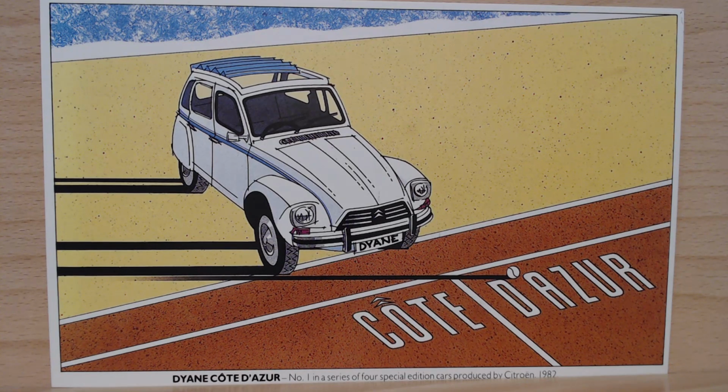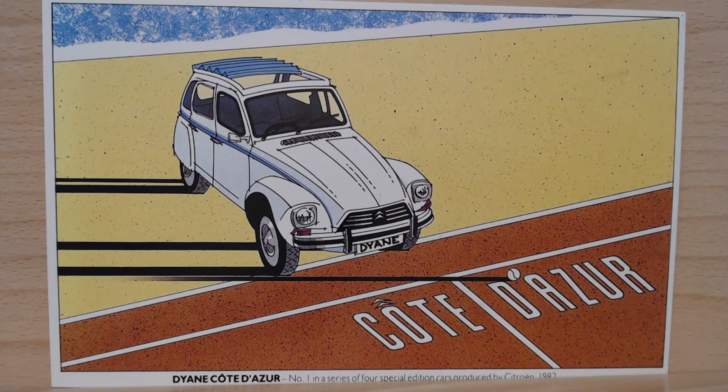1982. And I seem to remember I may have seen a couple of these back in the day. Like I say though, that Côte d'Azur, and I do apologise for my French pronunciations, that particular name has been used a few times for Citroen Special Editions, and Citroen didn't mind throwing a few French words on there. I guess it kind of reminds you of when you went on holiday and there's this nice special edition. I always liked the Dyane.